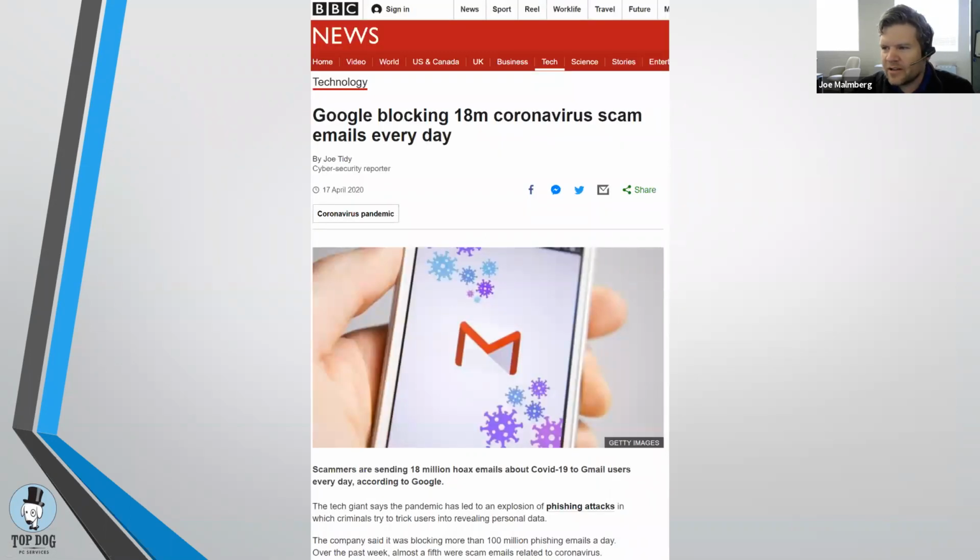So again, just to lay down a little more information on this, Google is doing a ton of blocking of these messages every day. You can see they're blocking more than 100 million phishing emails a day, but 18 million of those are coronavirus. So the bad guys are updating. They're constantly evolving.